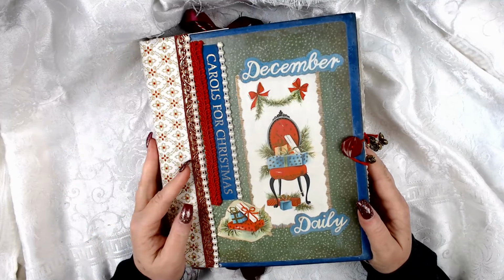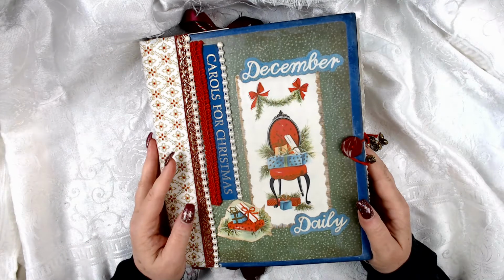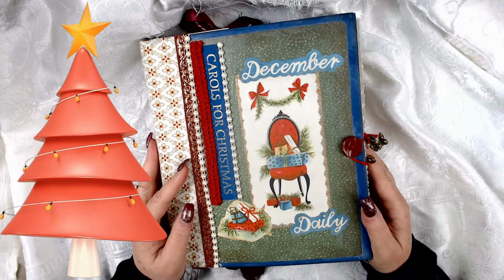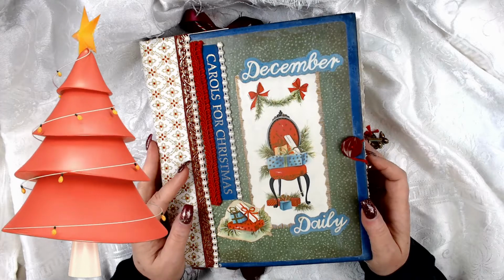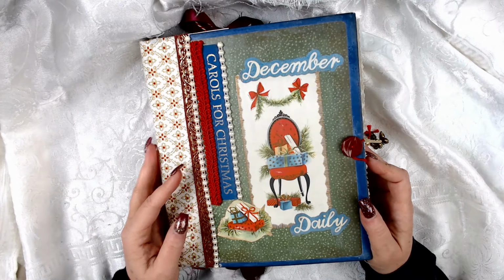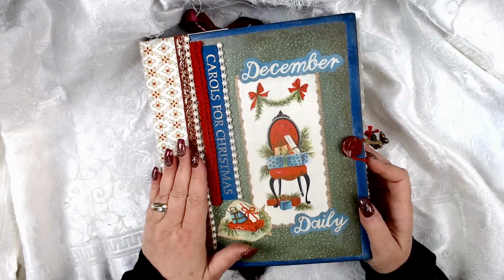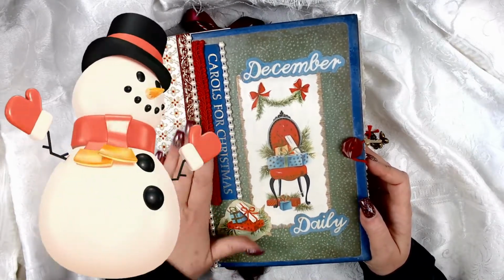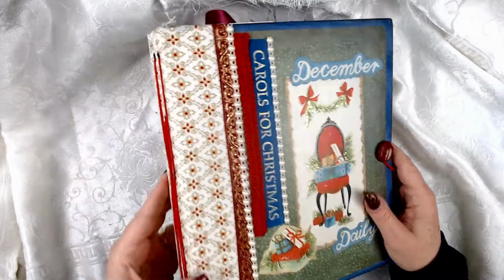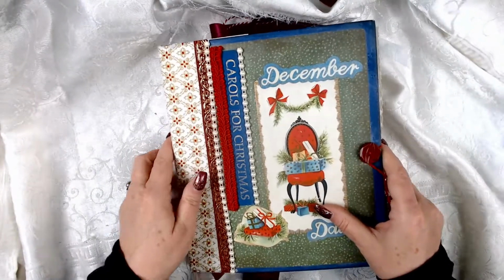This is Throwback Thursday and I am so excited to share with you my December daily from 2019. I was much more prolific with my journal making in 2019 than I was in 2020, so I am jumping back and looking through to get inspiration on some of my creations. And this one is going to be the inspiration for some of the work I do this year for December.